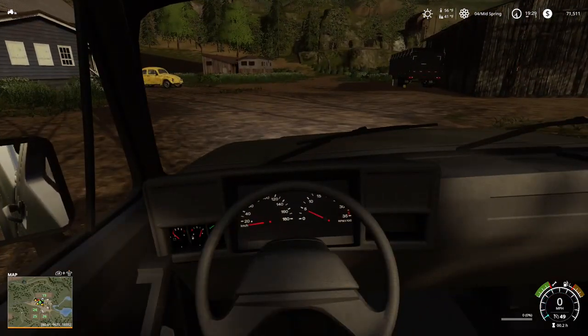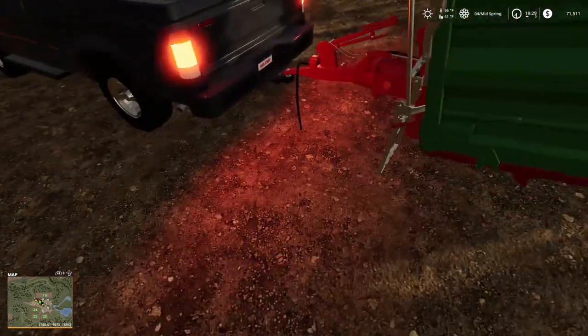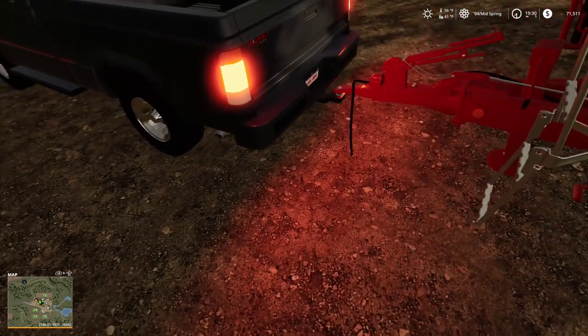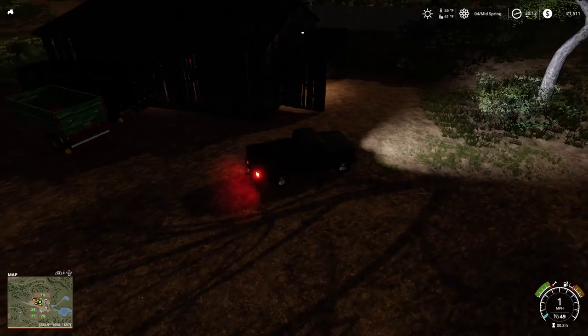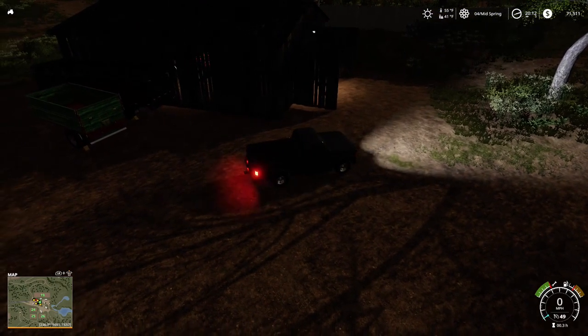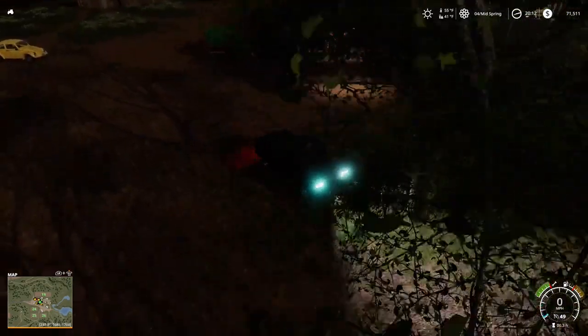So we're gonna unhitch that one. Oh, I don't know. How do we make it unattached now? Okay, so I finally got a hold of Grandpa, and he says I need to go forward. Why am I going backwards? There we go. I'm in a really weird spot. That's what's wrong with me.